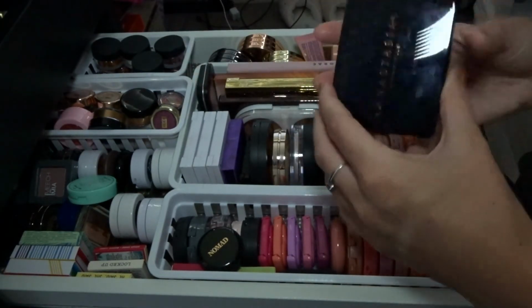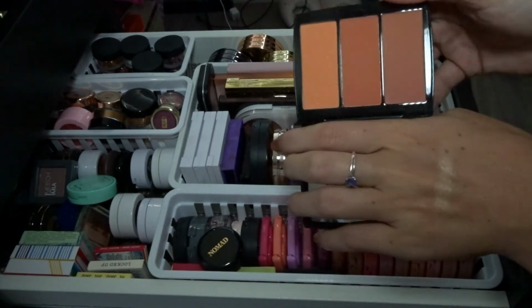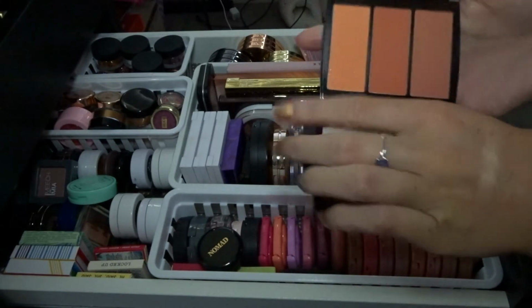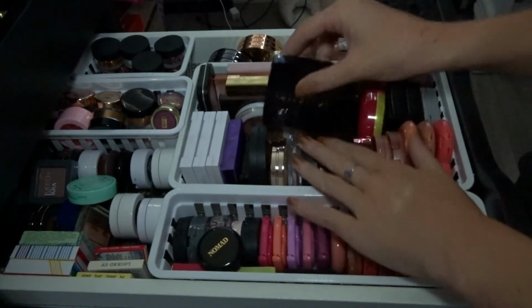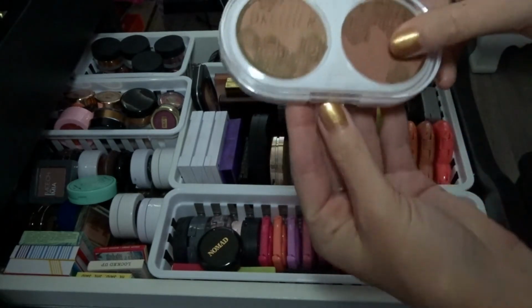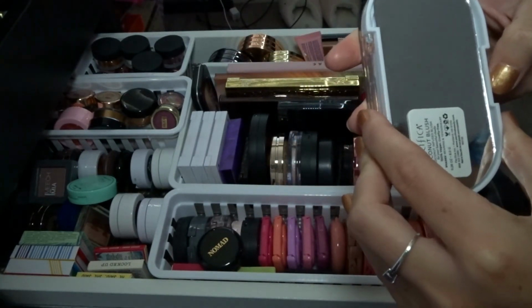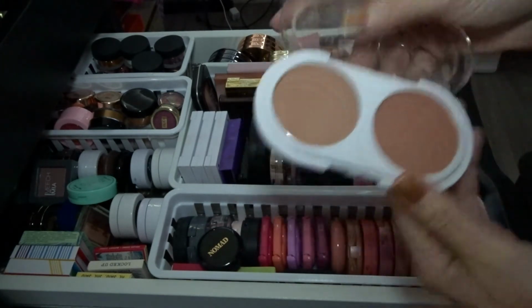So this is the Anastasia blush trio in Peachy Love. Then I have this Pacifica Coconut Blush Duo in Beaming and Tender Heart.